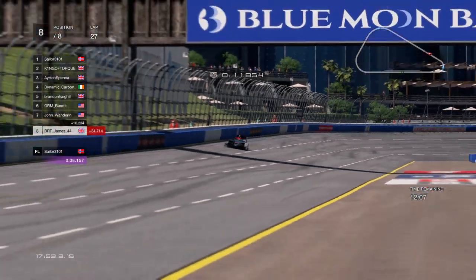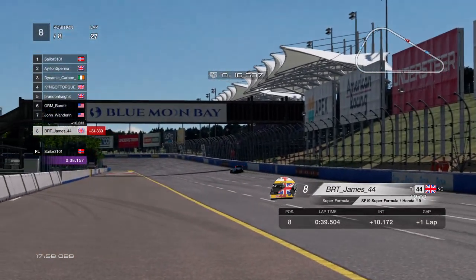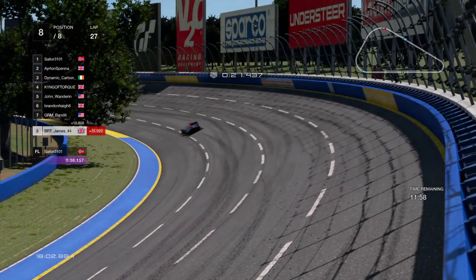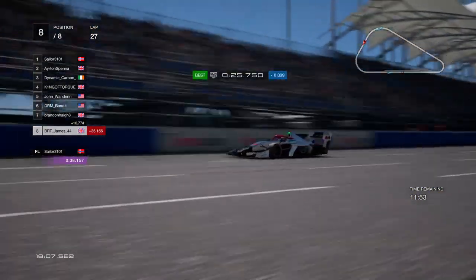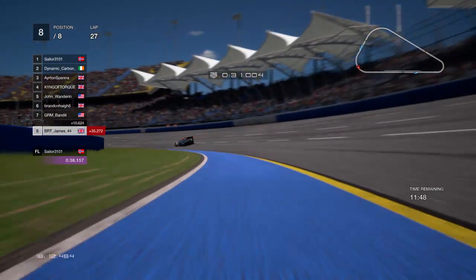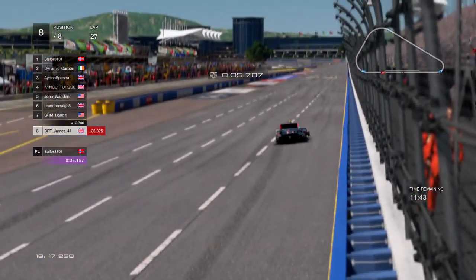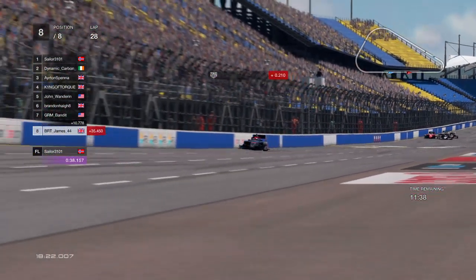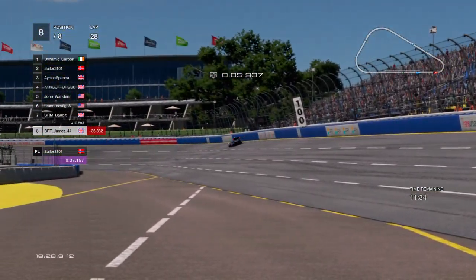That is a very damaged car. It's BRT James's Raven West machine. It's missing 3 wheels, 1 wheel on that wagon, and somehow it's still rolling along. Unbelievable scenes here at Blue Moon Bay Speedway. I have no idea how on earth this is happening. James is driving a motorized unicycle right now. Maybe that's why he's about to be lapped in terms of the pace, because somehow he must have had a major incident to lose all 3 of those.